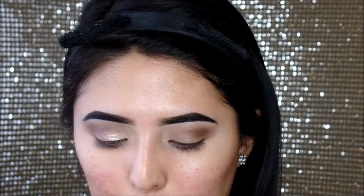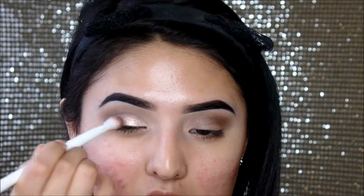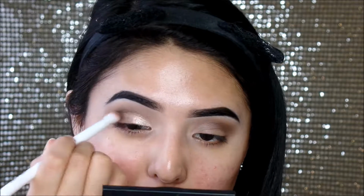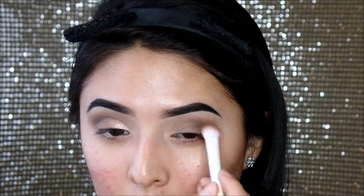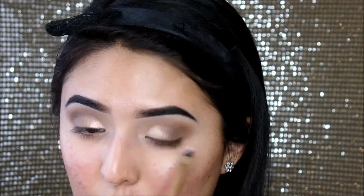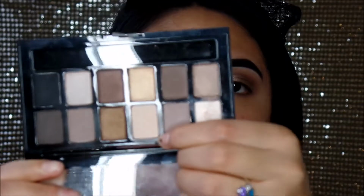And I'm gonna take a little bit more of this brown shade right here and apply that to your lid. Just apply some right there, so everything is together. We're gonna do the same thing to this other eye first. This shade again and pop that in my brow bone.